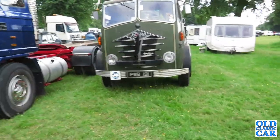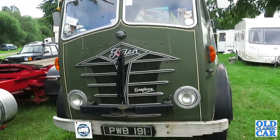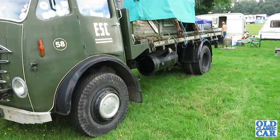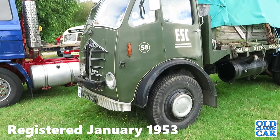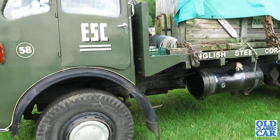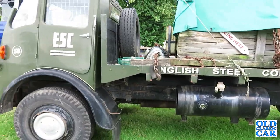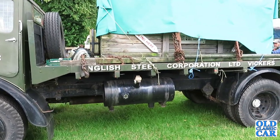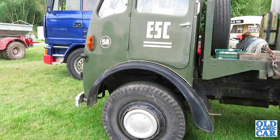Here we have a Foden PWB 191. English Steel Corporation Limited, Vickers Work, Sheffield. Again, very representative of how these lorries would have looked back when they were in use. Not too shiny, just looked after, but very much a working vehicle. That's lovely, that.